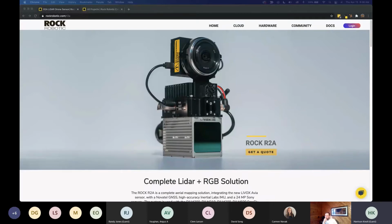So yeah, this product here, this is the R2A, and basically it's an integrated camera. It's got a 24 megapixel Sony camera on here, so it captures these ortho photos, and then it gets the LiDAR data at the same time. It uses those ortho photos to colorize LiDAR data, so you get this colorized model, but it also is ortho photos that you can use in Pix4D, Drone to Map, Drone Deploy, and still do the ortho photos as well. But I think I can share a few projects.